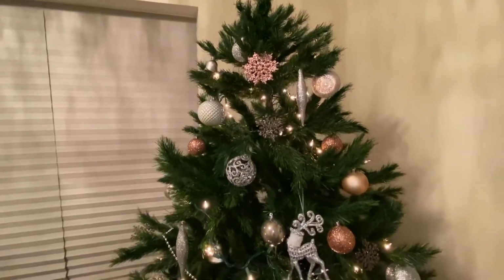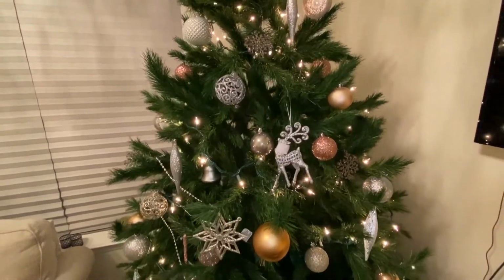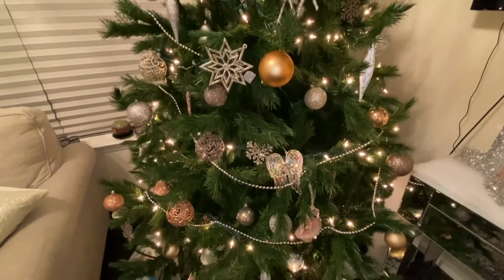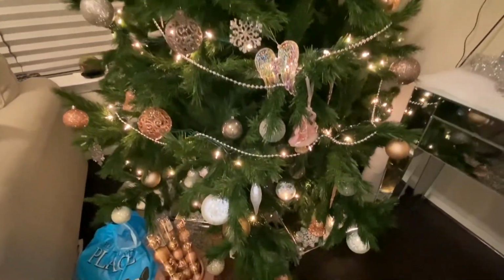And I can show you both of my trees. How about this? You guys tell me which one you like better, the blue one or the pink one. I'll leave a picture of both of my trees up like this. Although this year I'm not doing a traditional Christmas tree. I'm going to do a DIY something, so stay tuned for that.